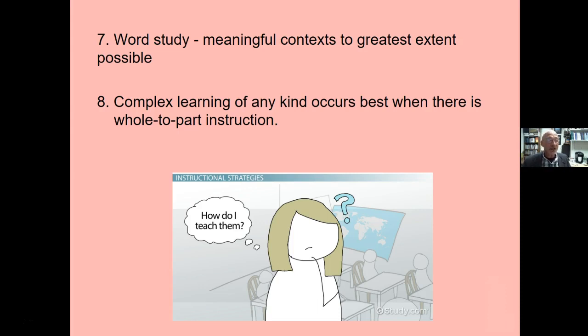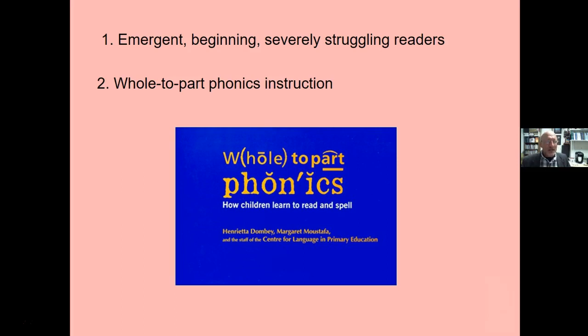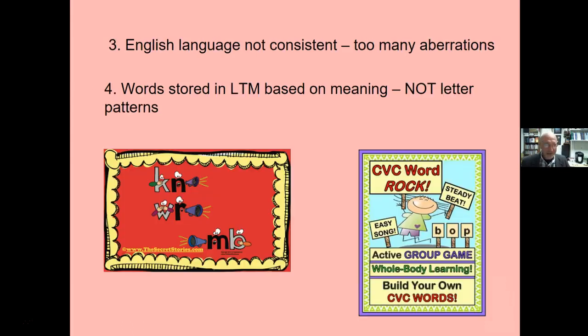Now, complex learning of any kind, whether it be music, a sport, a skill, occurs best from whole to part. You see the whole, and then you analyze or see how the parts are put together. You get the big picture, and I'll show you an example of that. Shared reading for large unit phonics, Margaret Mustafa. I got this from her. Great ideas here. This is for emergent, beginning, and severely struggling readers, an example of whole to part phonics instruction and/or large unit instruction, because it focuses on letter patterns.